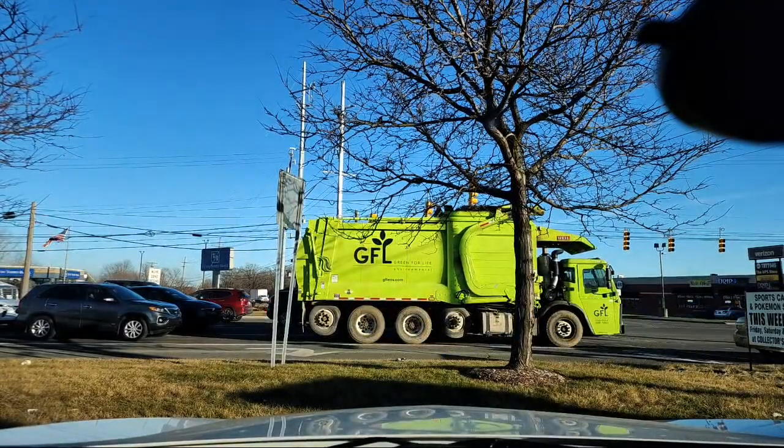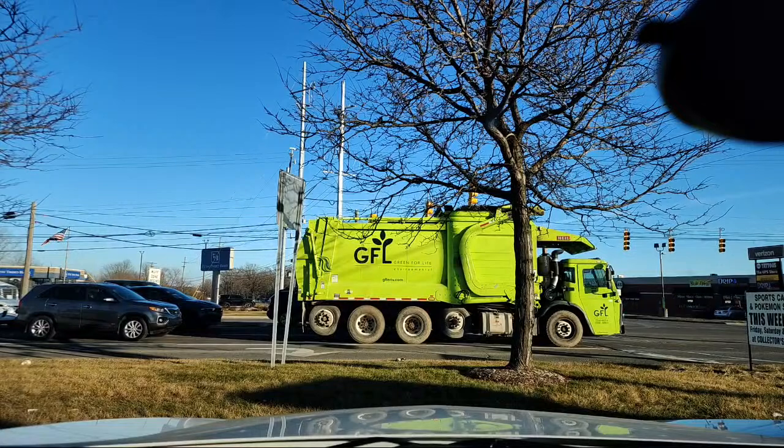This garbage truck is blocking views. I'm scanning the intersection if I'm walking. If I'm making a left turn, I'm looking. I'm yielding for cars.